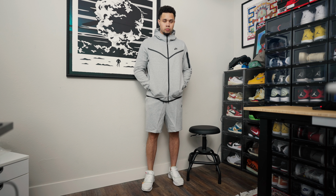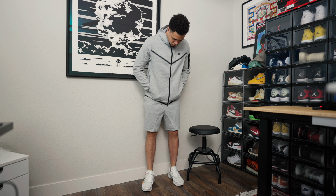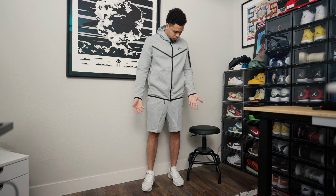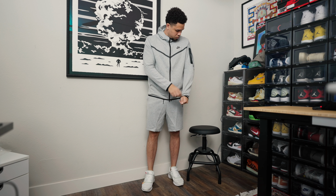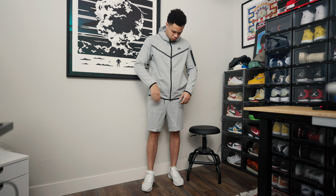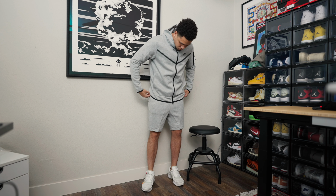Shorts, A1. I love these tech shorts. They've always been my favorite. What I really like is the zipper pockets. I hate wearing shorts and my phone falls out of my pocket. It drives me insane, but loving them. This whole fit just looks perfect. This is like something I would wear on the daily. I just love the tech wear.